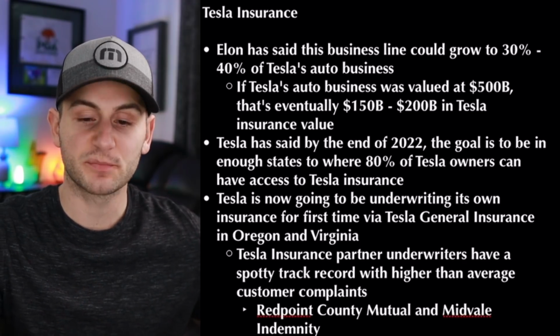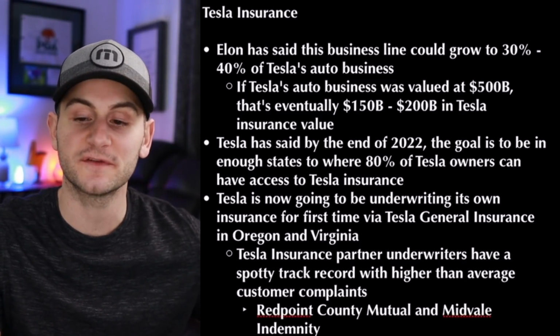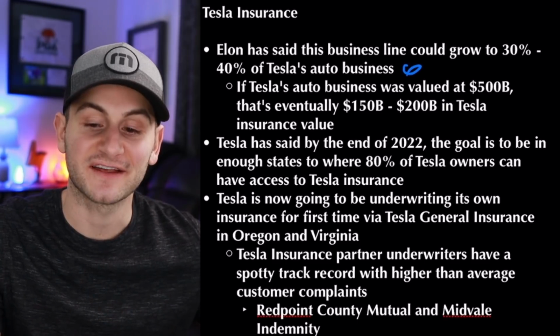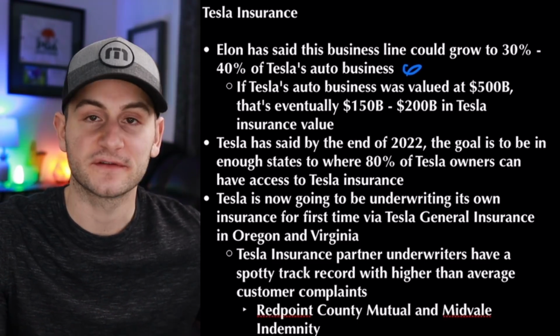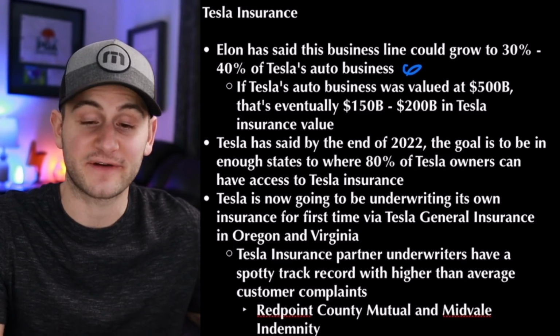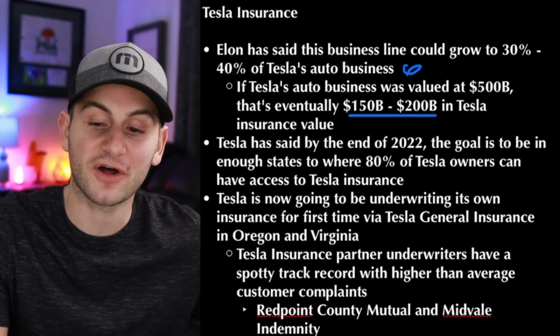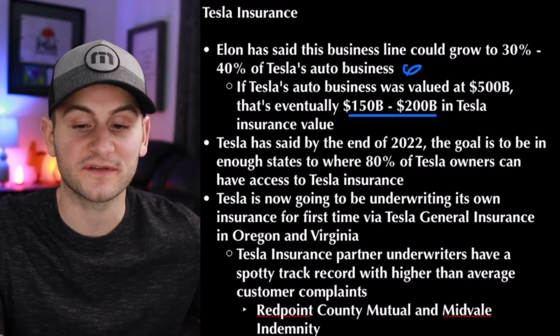So real quick, just to bring you up to speed, remember, Elon has said that the insurance business for Tesla could grow to be 30 to 40% of Tesla's auto business, which is a huge number. So if we assume that the Tesla auto business alone is valued at around $500 billion, that's eventually $150 to $200 billion in valuation just for Tesla insurance.